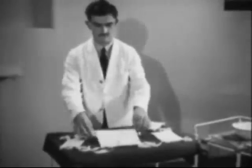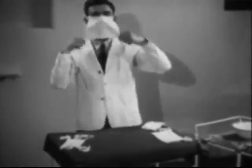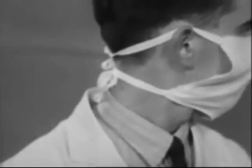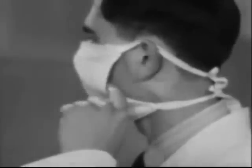But you'll meet many other shapes too during your training. For instance, this is very common. It is not so comfortable, and it's not quite as effective. Because of the rather large gap it leaves at the sides.